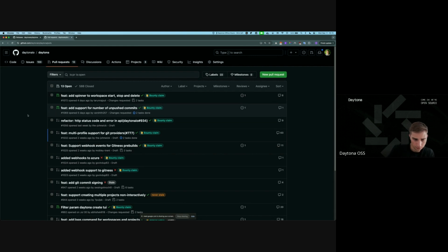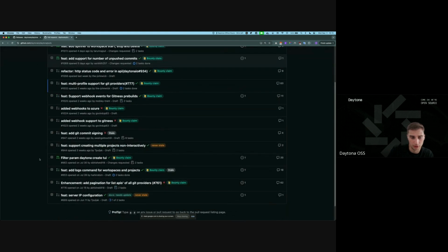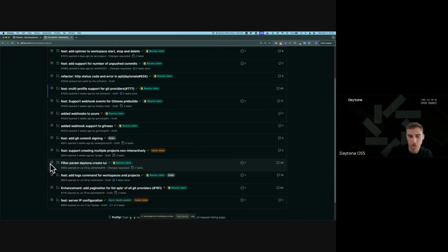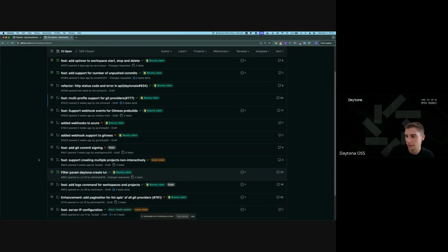Also, we have a PR for the Daytona Create TUI. So this is just another UI candy that will inform the user about the steps it's taking in the Daytona creation process, because as we all know, the Daytona creation process is the most complicated flow in Daytona itself. And now it will just add a few labels that will help you stay on course while traversing the form.